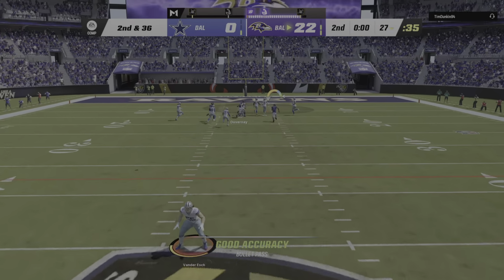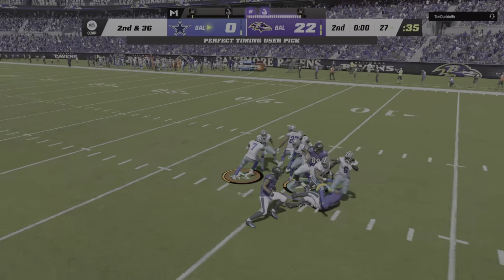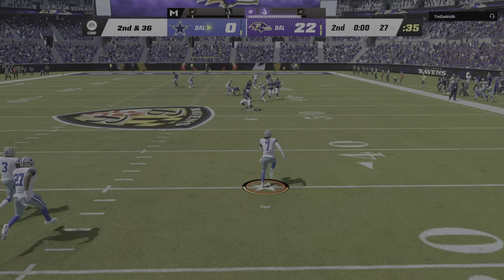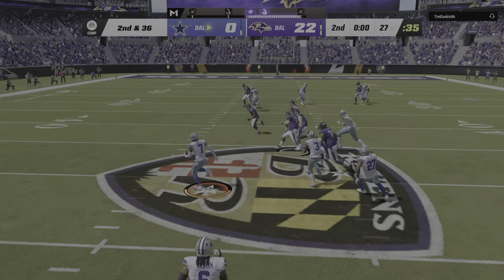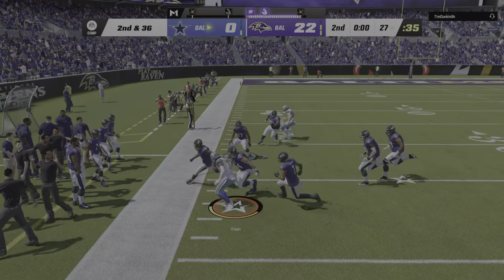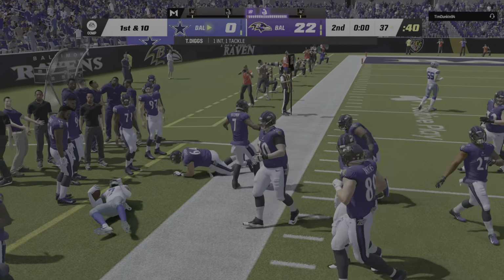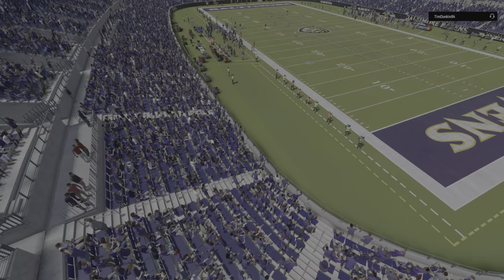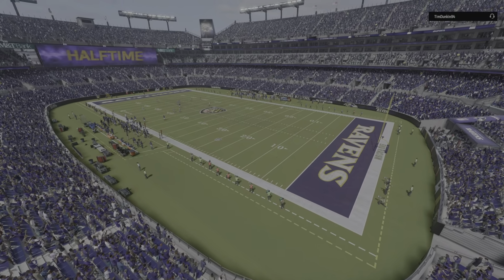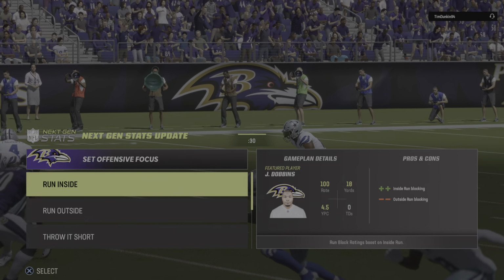He's going to fire one deep over the middle. Into a double team, and it's intercepted. Picked up by Trayvon Diggs. And he will be out of bounds as time has run out on this first half. That's it for the first half. 2 more quarters to go. We'll have plenty more to see after the break.